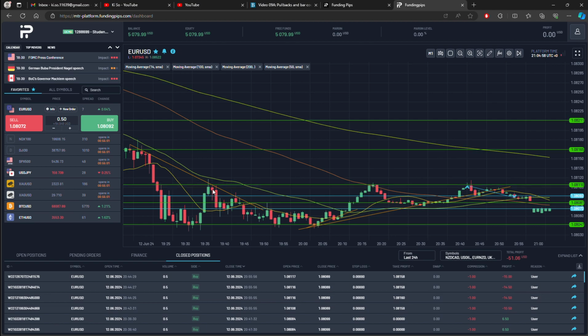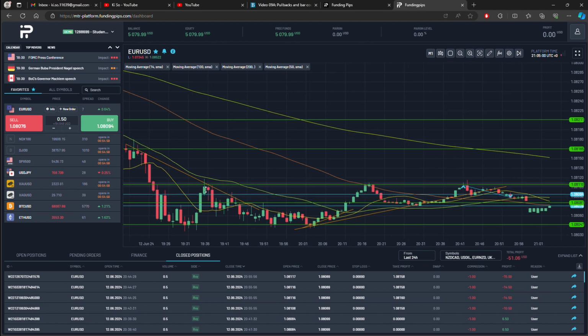So normally what happens is when I look at the left side, it should tell me that there is a resistance right here. That's resistance. And as soon as it hit that resistance area, I should be thinking to myself, although this is projecting up, I need to be cautious about what could possibly happen at this moment. And if the trade does not go in my favor, then I need to consider exiting the trade if I do enter into this area.